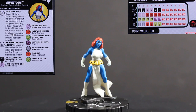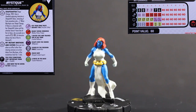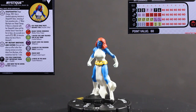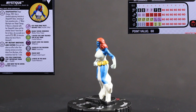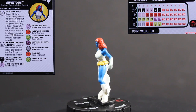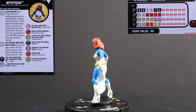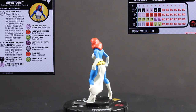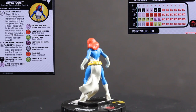So basically, if she removes an action token other than clearing, then she will heal a click. So if another character has leadership or something like that, she'll be good to go. She's 60 points, has the Brotherhood of Mutants team ability, has a 6 range single target, 8 movement with stealth, 11 attack with precision strike, 17 defense, combat reflexes, and 2 damage with leadership.